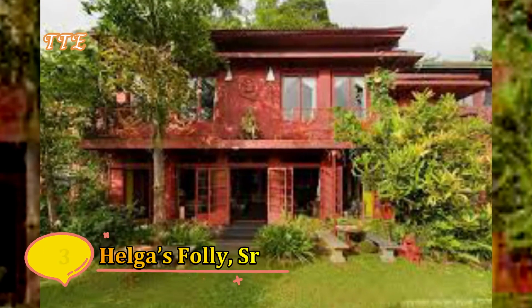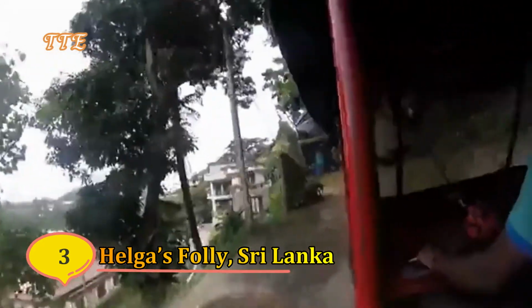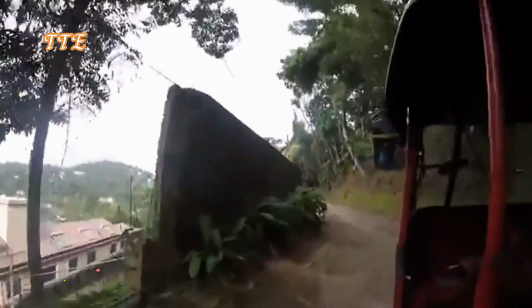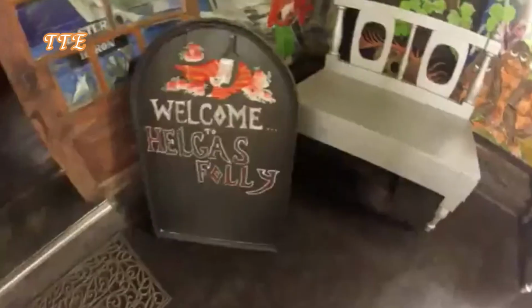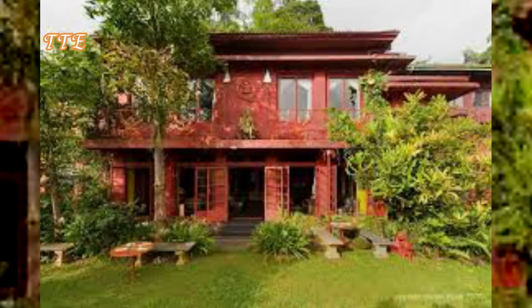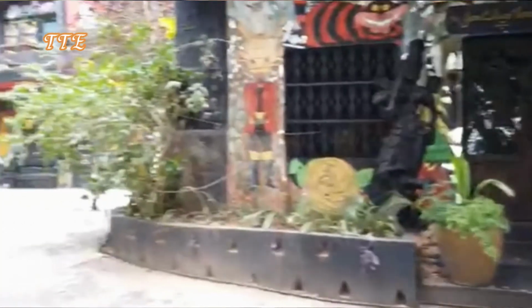Number 3. Helgas Folly, Sri Lanka. Helgas Folly is a hotel in Kandy, Sri Lanka, that bills itself as an anti-hotel, and they mean it. The whole building, the exterior, common spaces, and all 17 rooms, is covered head to toe with an eclectic mishmash of art from every conceivable style, making the place more like an acid trip than a resort.